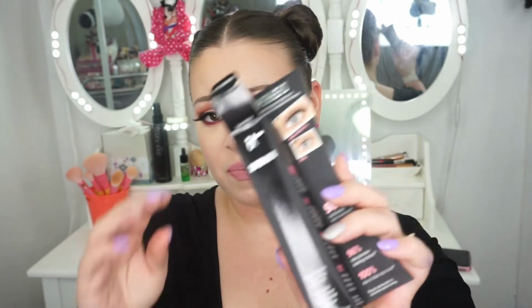This is my opinion. So the next product is going to be from IT Cosmetics. This is the IT Cosmetics Superhero Elastic Stretch Volumizing Mascara. I'm just going to take this out. I actually used it once, and I can't really put an opinion on it yet because I've only used it once. So, you know, I don't want to be biased or unfair.